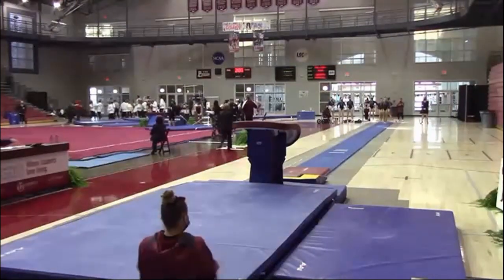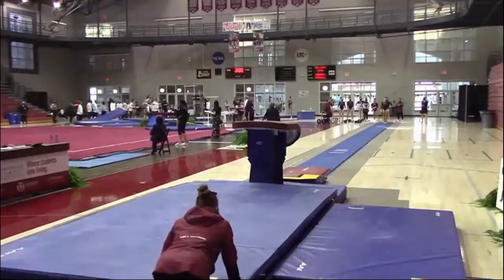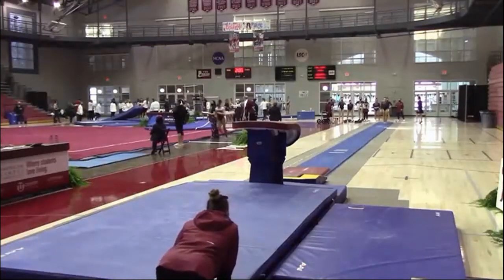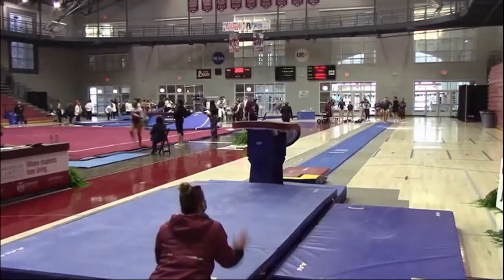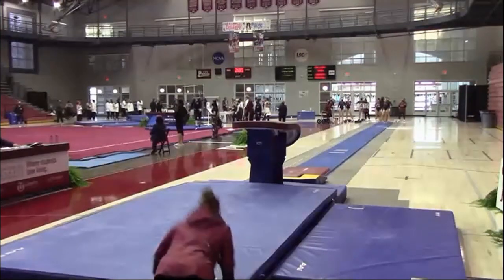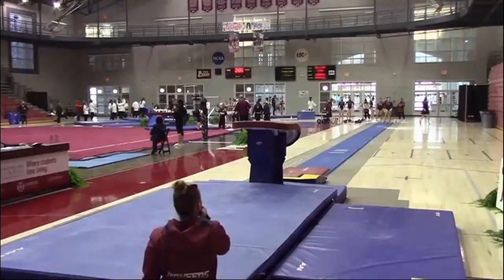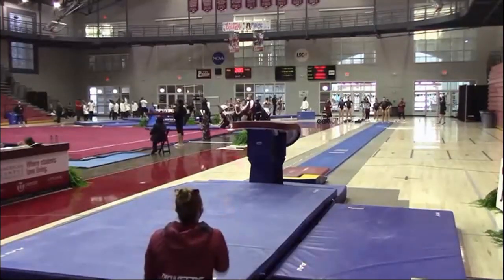Maddie Griffith will be third for the Pioneers on vault, and she gazes down the runway, prepared to go. The scores are just now slowly trickling in. We'll see if we can get some of the personal scores. We haven't actually been seeing them pop up on the screens just yet.